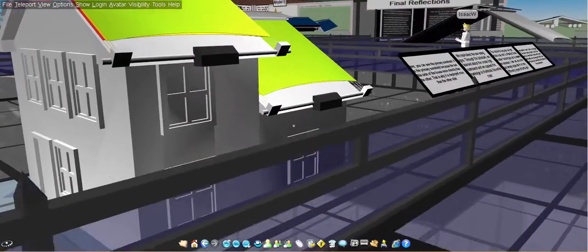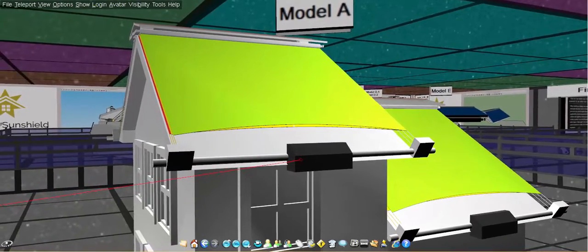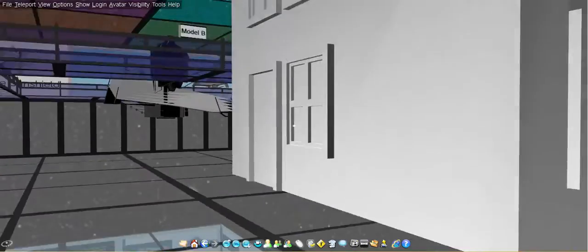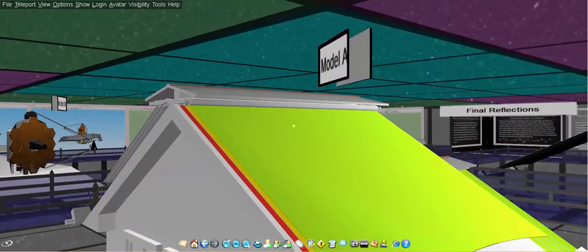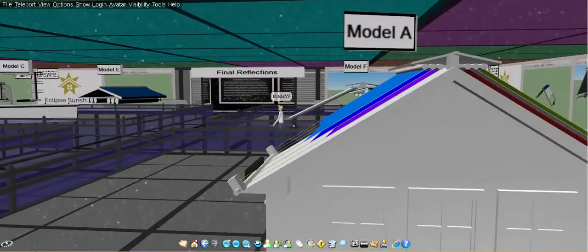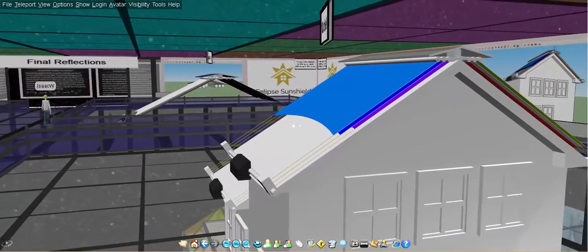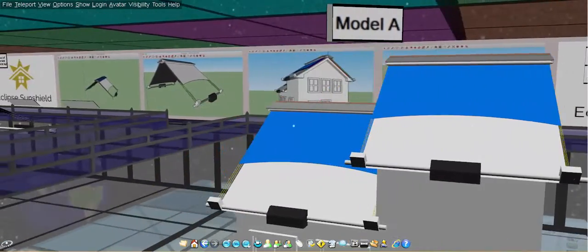As you can see here, we have the different sun shield layers on top of the house, and the motor is represented by this black box with the rollers up on top at the vertex of the roof. You can also see the solar panels at the very top. I'd like to note that all these models were made using Google SketchUp and scaled using the software Accutrons.